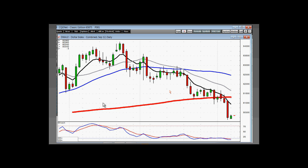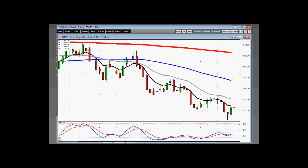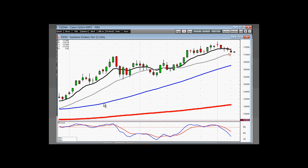I think feeder cattle is slowly moving up, but it was lean hogs today that had the big price move. Came up doing kind of a morning star signal. Now it has to get through the 200-day moving average. The grains, soybeans are starting to weaken a little bit, rolling over, trading back below the T line. They're up a little bit after hours tonight, but not anything yet that would tell us the stochastics or the chart is not still heading in a downward direction.